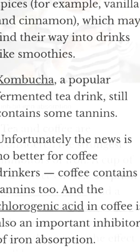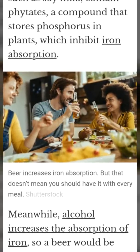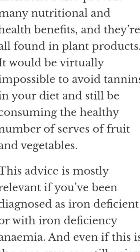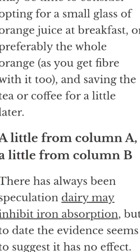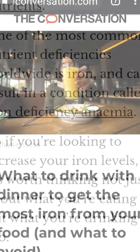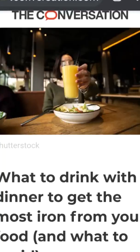Some enhancers: choosing a drink that contains vitamin C, such as orange, tomato or grapefruit juice, around the time of your meal will increase the amount of non-heme iron you can absorb. In one study, 100 milligrams of vitamin C increased iron absorption fourfold. This is roughly equal to what you'd get from one glass of orange juice. Keeping this in mind is especially important for those who don't eat meat, as all of their dietary iron could be non-heme iron.